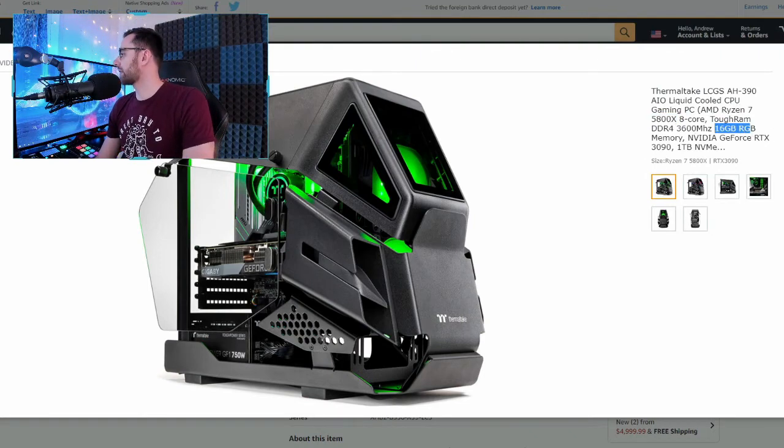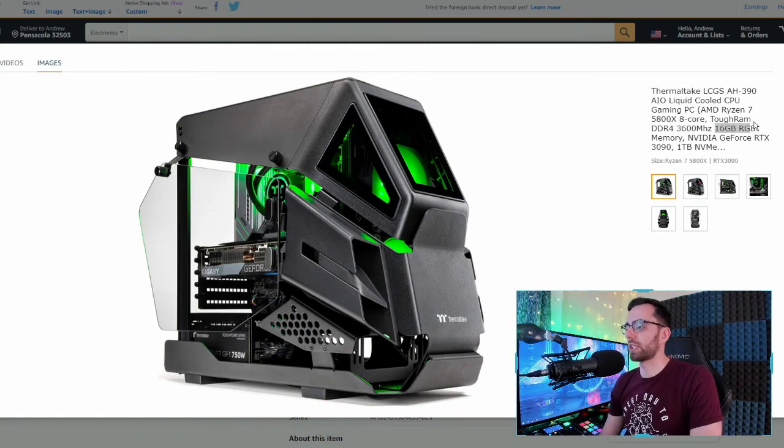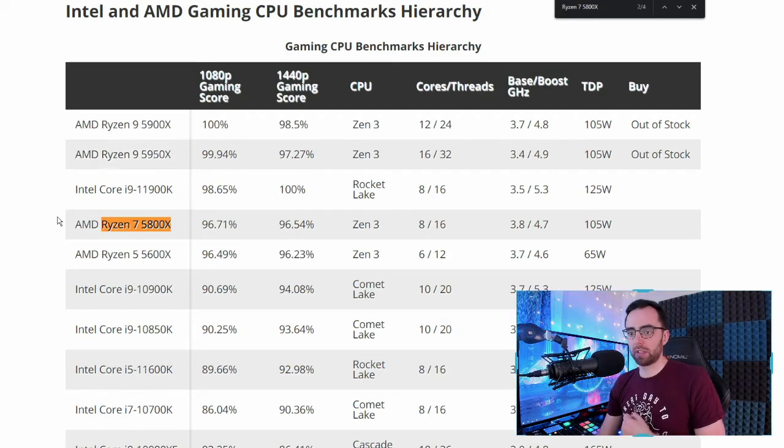So it's also got 16 gigabytes of RAM, which is actually low for this price tier. I feel like 32 would be more standard here, so they're kind of skipping you on this. And then you've got a 3090 and a 1 terabyte SSD. I feel like they could have done better by giving you a 2 terabyte. However, considering the price tag, you're like $1,300 less than that other one, and you're still getting a pretty top tier system. What you're mainly losing again is CPU at this point. You're still getting that 3090, but you're losing the CPU.